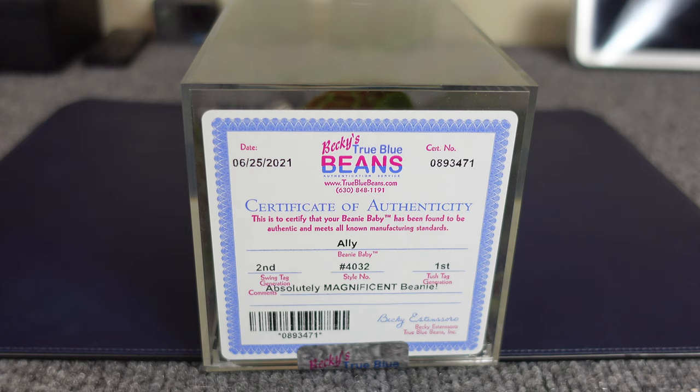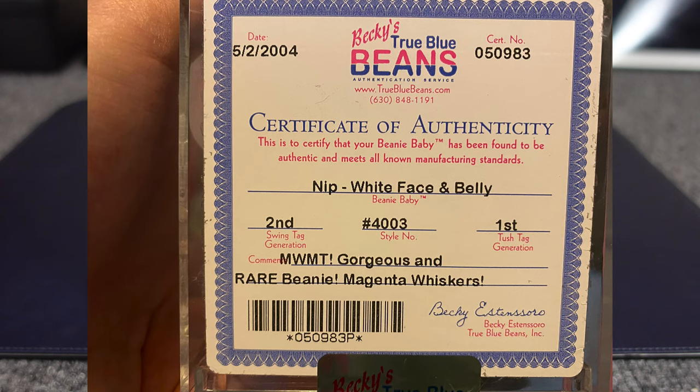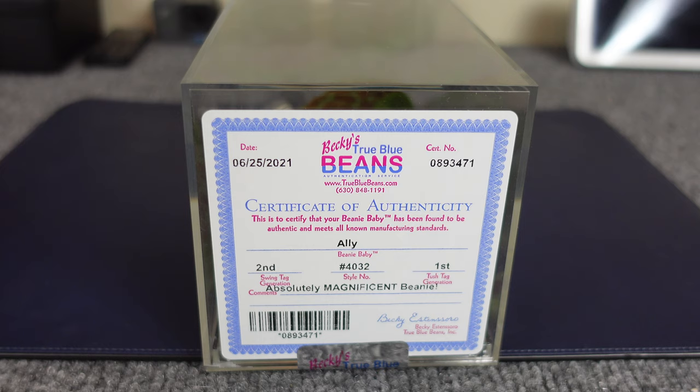The problem here is they interchange their adjectives. I've had these cases say absolutely beautiful beanie, absolutely gorgeous beanie, and then there's absolutely magnificent beanie. There's really no scale or basis to know which adjective is better than the other. Is a magnificent beanie in better condition than a gorgeous beanie, or is an absolutely gorgeous beanie better than a beautiful beanie? There's no clear-cut answer here.